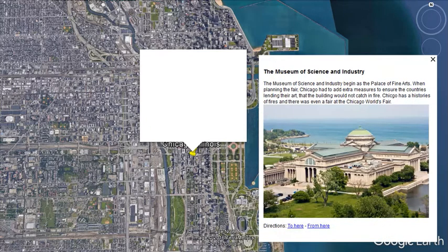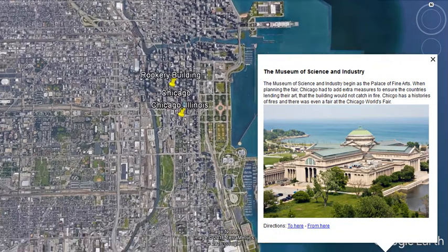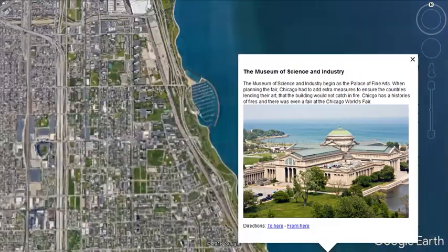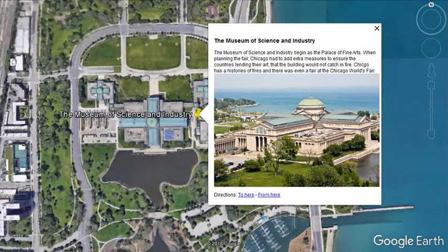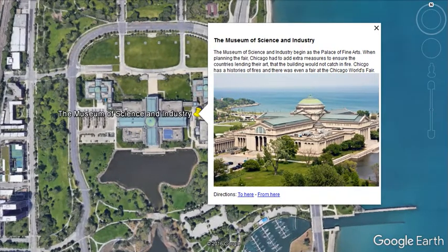Now, the Museum of Science and Industry used to be called the Palace of Fine Arts. So when they were planning the Chicago World's Fair, they basically had to promise all these different countries that this building wasn't going to catch on fire. Chicago is famous for catching on fire. In fact, the ice skating rink at the Chicago World's Fair caught on fire. So this building had a lot of extra safety measures to prevent it from catching fire, and that's exactly why it's still around today.